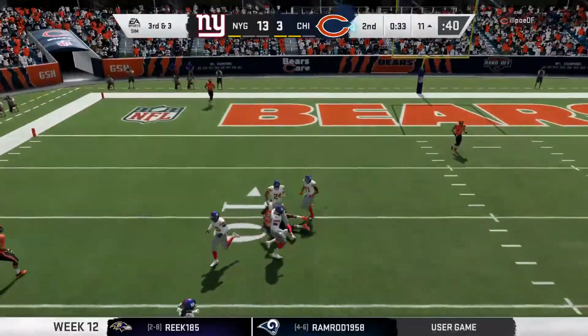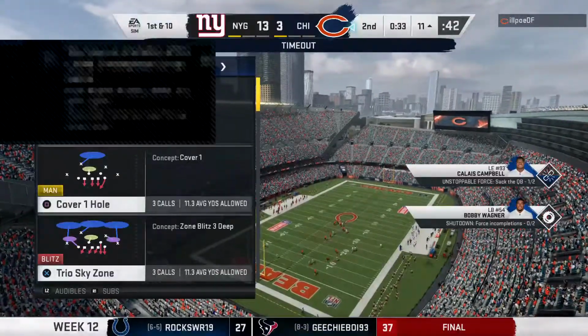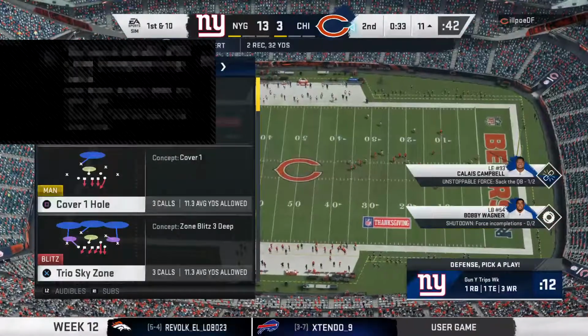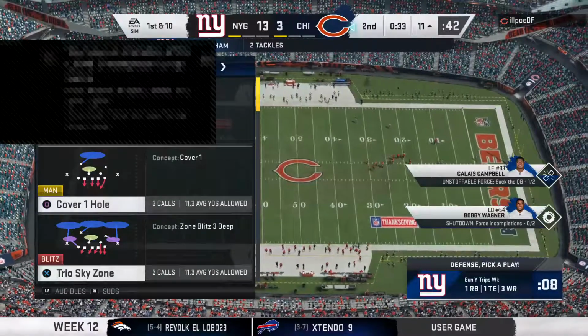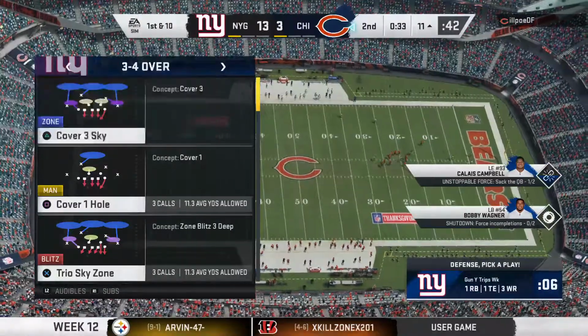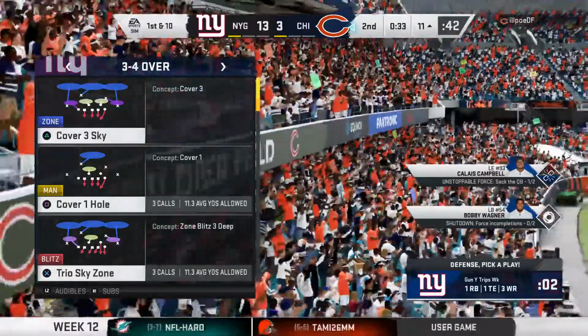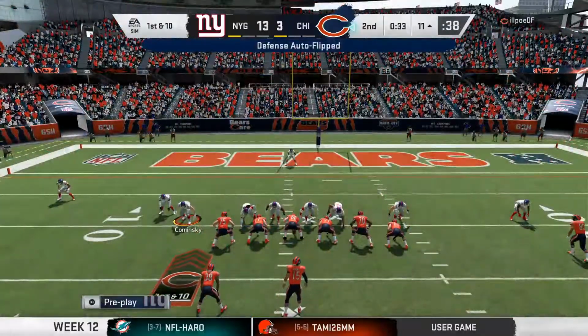And all this is taken in one-handed. What a catch. Now the Bears going to use the second of their timeouts as the clock will stop with 33 seconds to go in the first half. First and 10 at the 11-yard line. This offense finding its legs now.